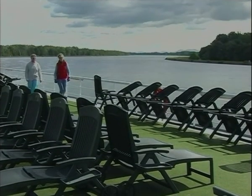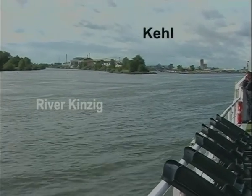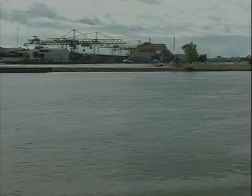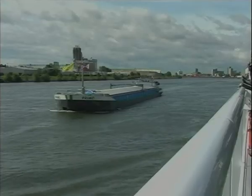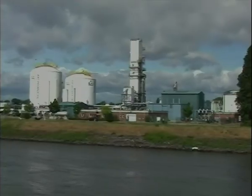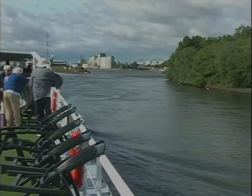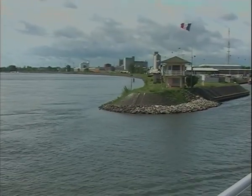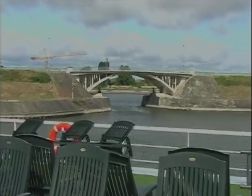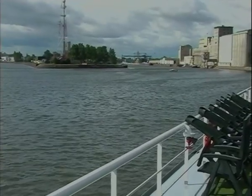Seven miles from Gamsheim Lock, we come on the German bank to the mouth of the river Kinzig and to the port of Kell. This plant produces industrial gases. The port of Strasbourg now appears to starboard. Safely tucked away beyond the bridge is the petroleum port. This vast port area seems strangely empty.